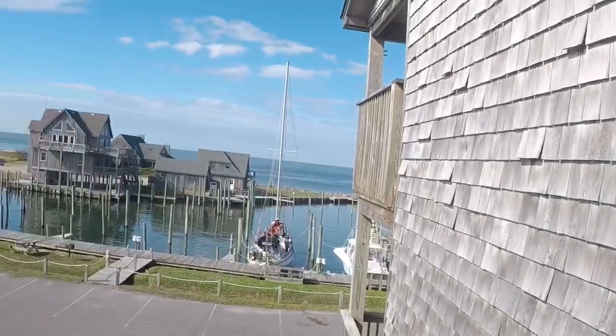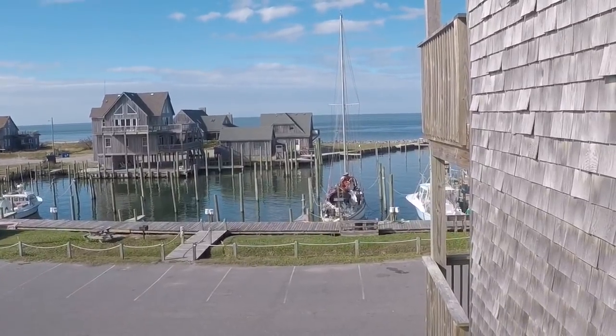We're here in Hatteras, North Carolina, which is just inside the point of Hatteras Point, or Cape Hatteras, and you can see our boat is right down there at the marina.